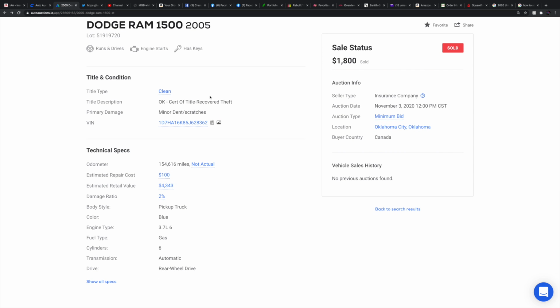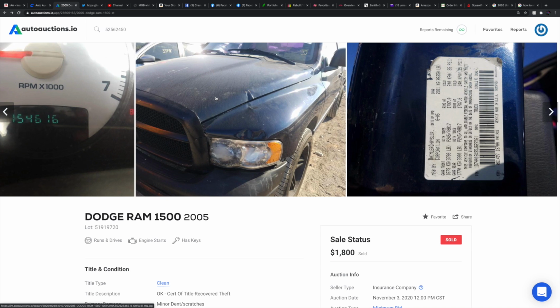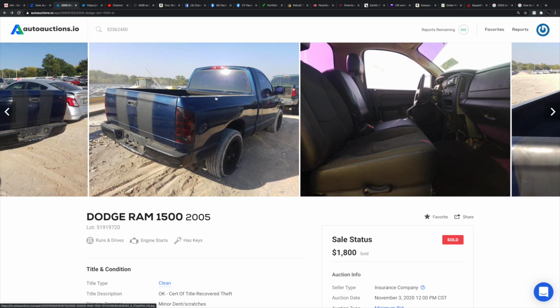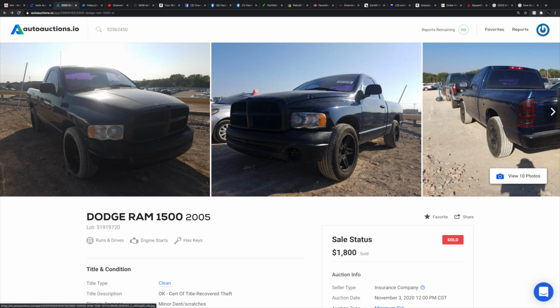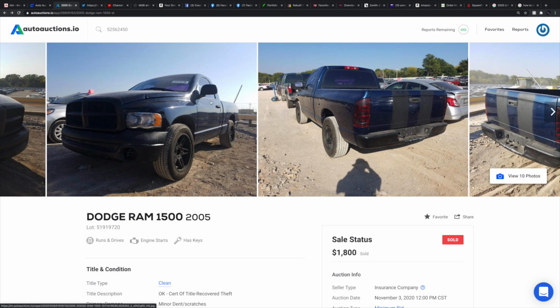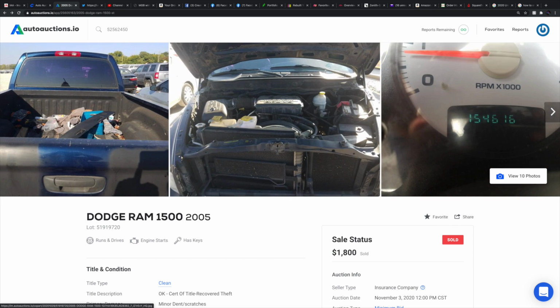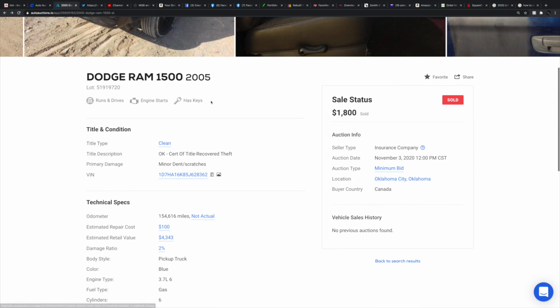So if it really does have a clean title and not a rebuilt title, $1,800, not a horrible deal. Definitely is going to need some work. She's rough. That's the thing. But if you needed a work truck, I think this was perfect. And honestly, $1,800 for a good work truck is not a bad deal. Not a bad deal at all, guys. I think this one did all right.